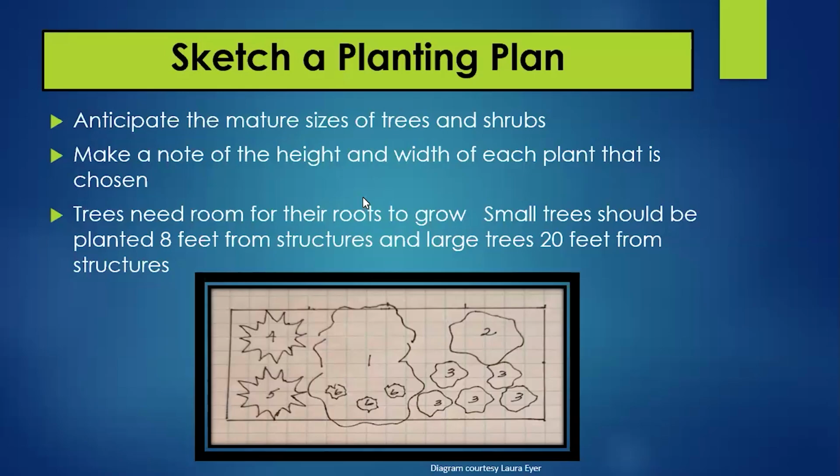It will help if you can just make a note of the height and width of your selection. It'll aid in placement. If your flower bed is one that can be viewed from only one direction when you're facing it, then of course, tall plants in the back, short plants in the front. If you have a flowering bed or a pollinator bed that you can walk all the way around, then tall plants in the center, short plants toward the front.